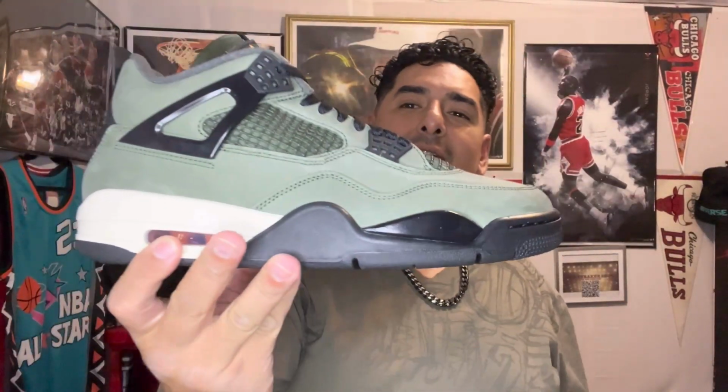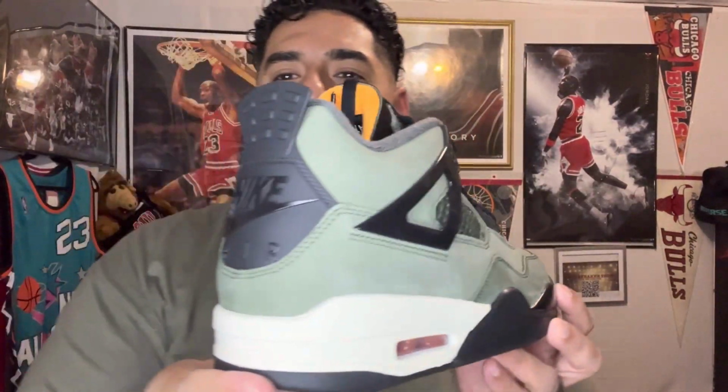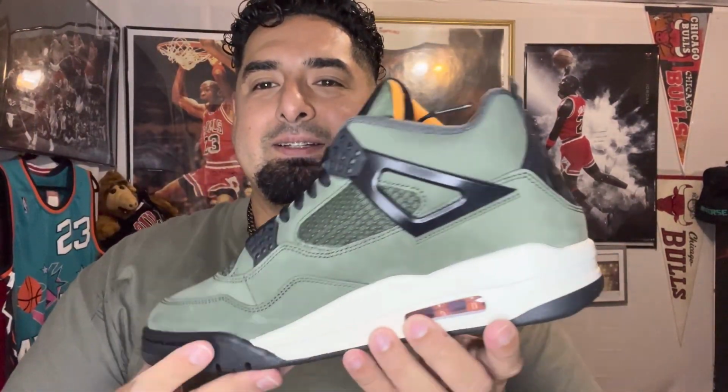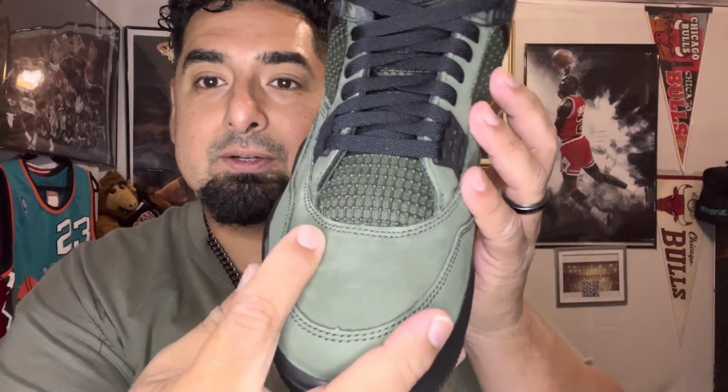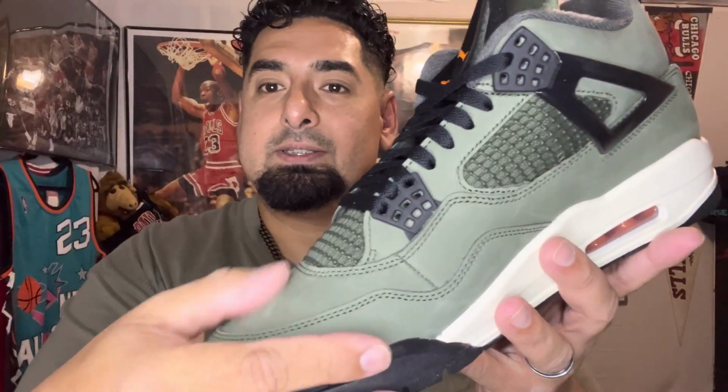First of all, let me hit you with that shoo-ya! Right there. Undefeated. Undefeated Jordan 4. Wow. That is nice. So look at the material on there. Very nice. Oh wow, that is soft. That is a nice material. That's like nubuck. It almost feels like a suede, but it's definitely a nubuck.